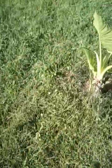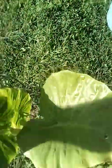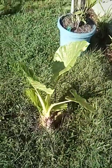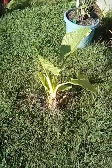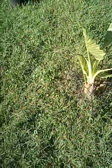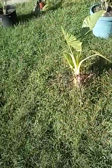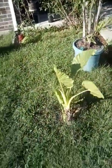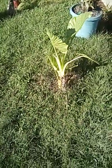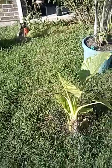I gotta weed eat the area. I'll do that after sundown because I'm wearing all black anyways. Yeah, these elephant ears are doing good. Their leaves get big, but they don't get so big to where it just takes over the whole yard. Honestly, if I was to have the giant elephant ears that you see online where the leaves are just massive and bigger than a human, I might have issues with maintenance telling me, hey, you gotta do something about this.